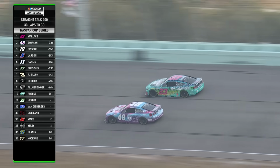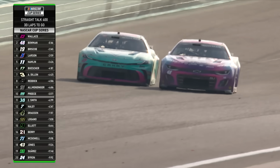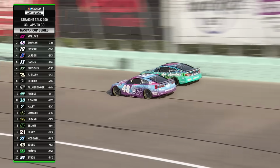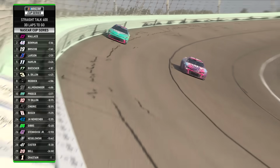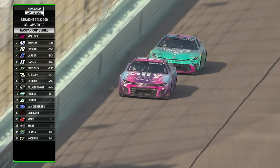Here we go. Pass for the lead. Look at this. Look at the run on that outside. Oh, he had to lift, Kevin. Lifted. Big time momentum going to the 48 side draft. Not clear. Still there. Remember, these two are not best friends. They had contact at Chicago post-race. Yeah, and this 23 car, he knew right there. He said, if this 48 car clears me, and there he goes. Yep, Alex Bowman's able to clear Bubba Wallace for the lead.